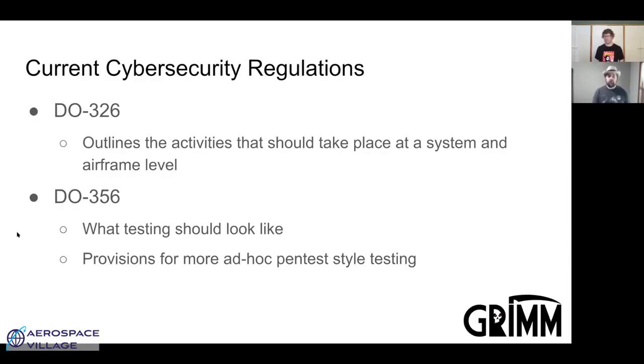Most testing that you see, especially the DO-178C type testing, is extremely formalized. Every test procedure is written down. You do this set of procedures. This is your test. There are conditions for the test to pass, and if they don't meet the passing conditions, the test failed. DO-356 does give provisions for the more ad hoc style testing that can be much more useful for security testing. Provisions for things like fuzzing, which doesn't really have an analog in DO-178C, because you can't really formalize a fuzzing procedure.